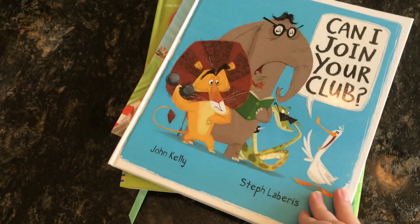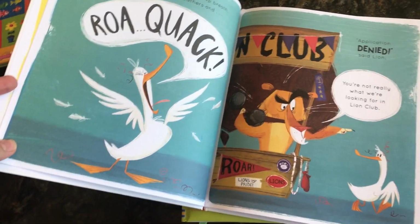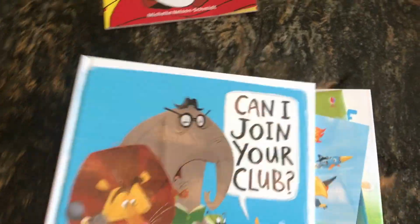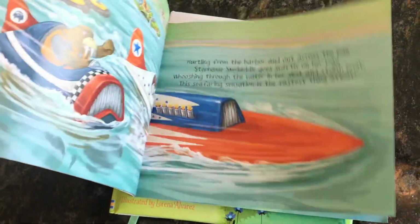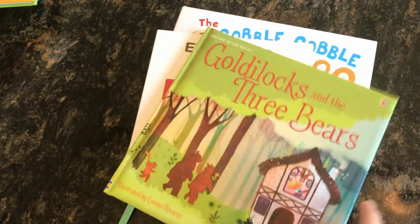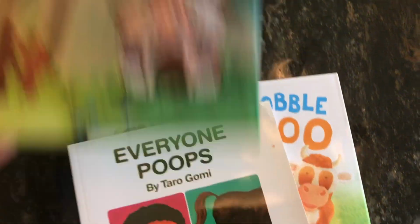Can I Join Your Club is a sweet story about including everyone and being friends to anyone, and it has beautiful illustrations. Fast and Furry Racers is an awesome pick for your car, truck enthusiast, and it rhymes. Goldilocks and the 3 Bears is part of our hardcover fairy tale series, and these books are only $10, and we have quite a few titles, so check those out.